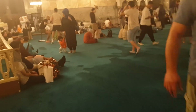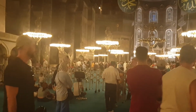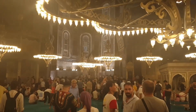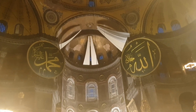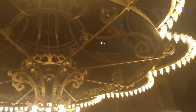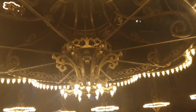Now we are in the place where I had to take my shoes off. But this is really overwhelming. You really cannot see it from a camera. This is to hide the Virgin Mary and the saints. Okay. Whatever was left Christian, or they just cover it like that. And this lamp here is, I would say, 6 to 8 meters in diameter.